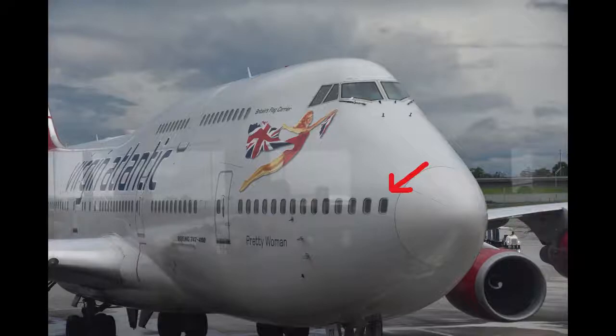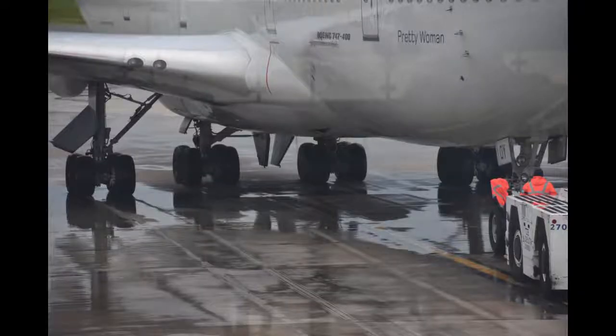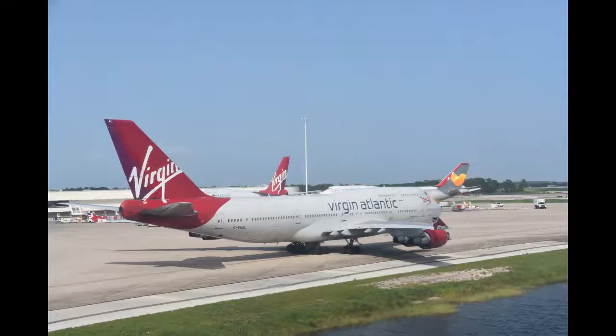The 747-400 also has four main landing gear, two body gear and two wing gear. You can see here on all the gear, there are two axles or four tires per gear. This is another way to identify this aircraft when it's at the gate or rolling by on a runway or a taxiway, very specific to the 747.